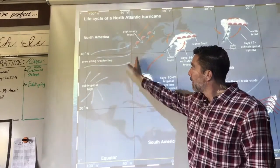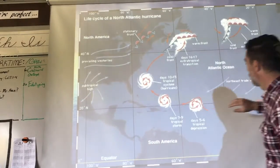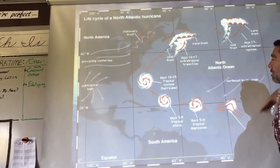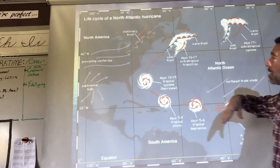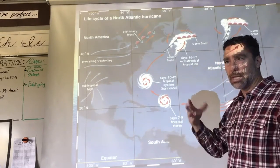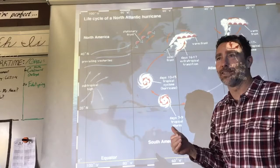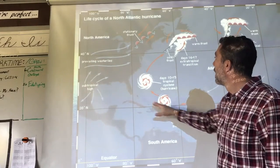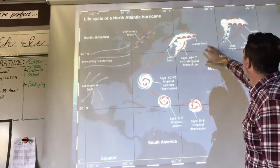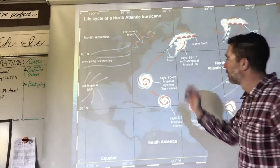Here's Florida, here's the East Coast. Then it could hit wherever. It could come down here. But the typical pattern is to come off the coast of Africa, hit the United States, and kind of angle back this way. Oftentimes if it hits land, and not all of them do. In fact, a lot fewer of them hit land than do not hit land. Most do not hit land. And then they'll sort of flunk out and dissipate and then turn into a storm. But that's the general pattern here.